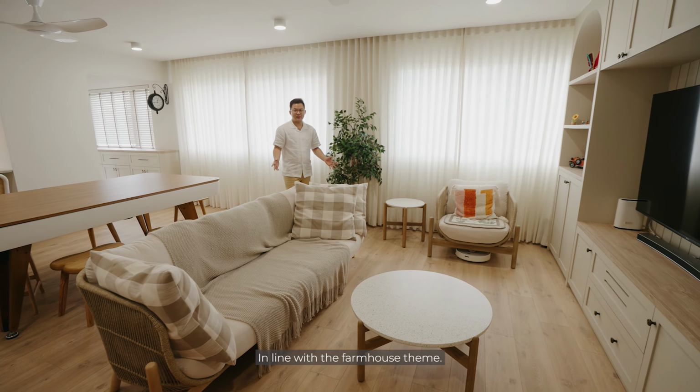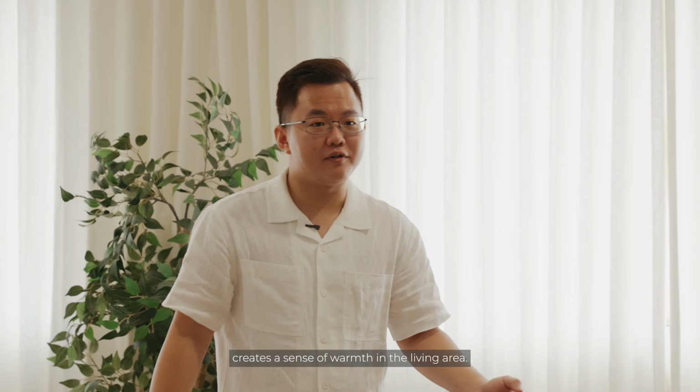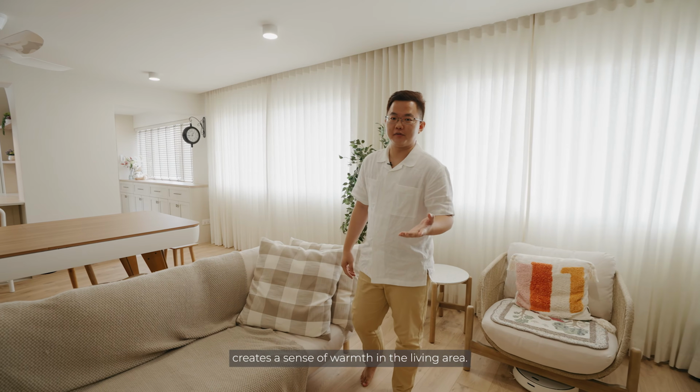In line with the farmhouse theme, these woven rattan furniture pieces and the terrazzo coffee table create a sense of warmth in the living area.